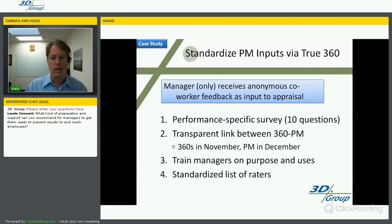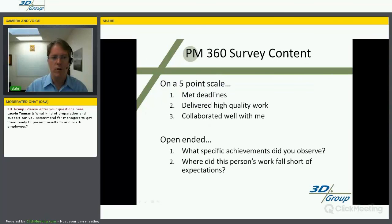So what did it look like? I wanted to throw in a couple of key elements to give you an idea of what we really meant and how it differentiated. For example, still a 5-point scale, and in this case, they did in fact have the scale mapped on. So the 5-point scale was also different from the developmental 360. It was more performance management.